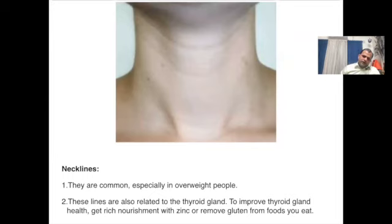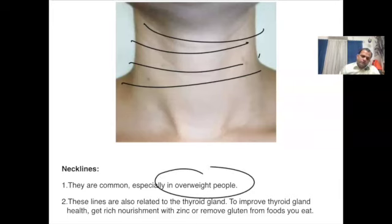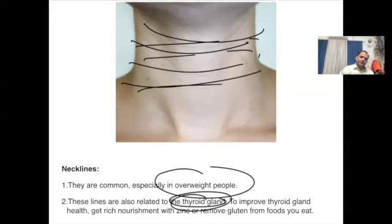Let's go ahead. We can see the necklines. These are the necklines, and they are very common with anyone, but they might also be there with overweight people. Many females or males suffering with thyroid disease also develop these types of wrinkles. And many people with gluten allergies might also get these wrinkles. With aging, everyone might get these wrinkles, but at an early age we can also see wrinkles in the neck because of being overweight, because of the thyroid, or because of allergies, like the allergy from gluten.